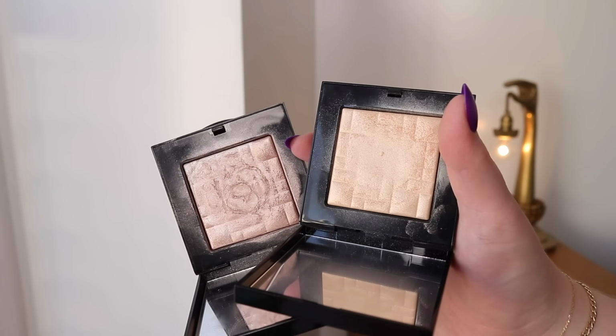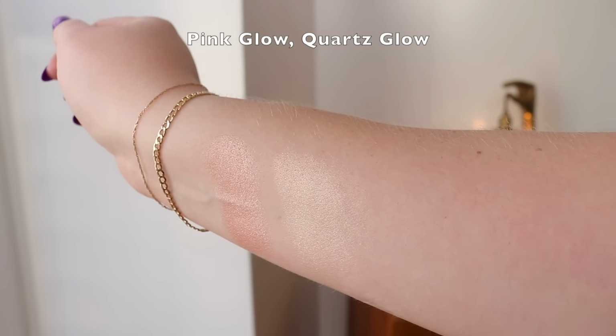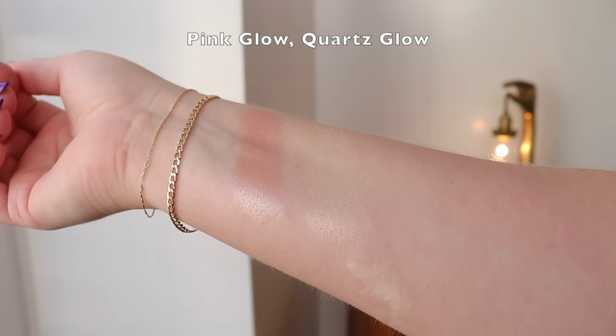So this one is a little more metallic. It does have a little bit more sparkle to it. I also like the shade Quartz Glow. I have that one too. If you want a little more impact from your highlighter, but still want something that looks good on the skin, and although highlighters naturally are going to give a little more texture, I feel like this formula does it in an elegant way. I would check this one out.